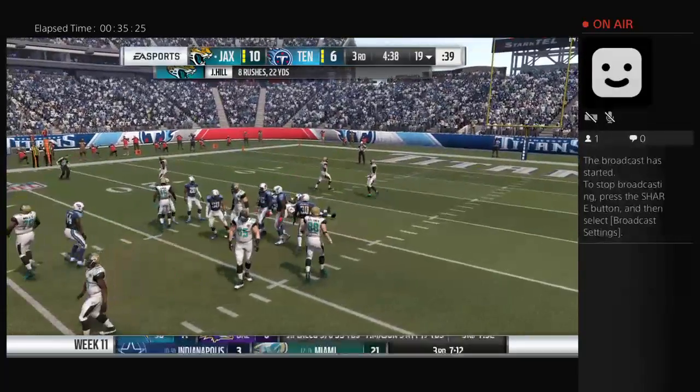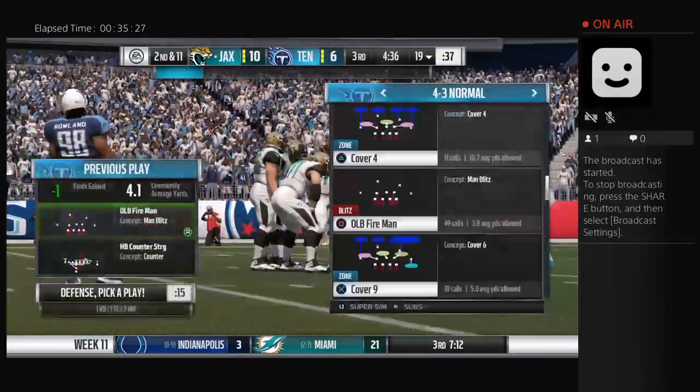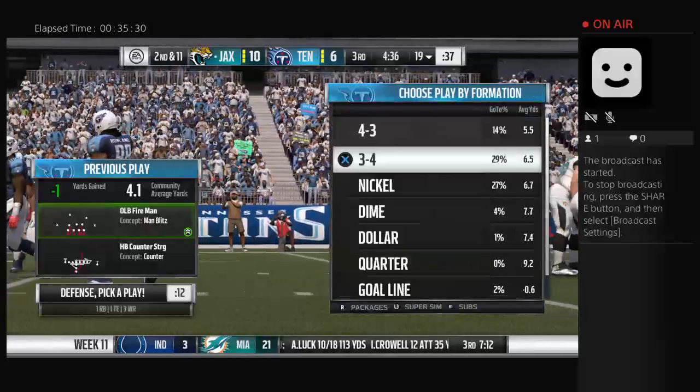And he will lose yardage on the play. Back at his own 19-yard line. It's a loss of a yard there, and now second down.